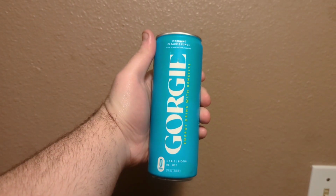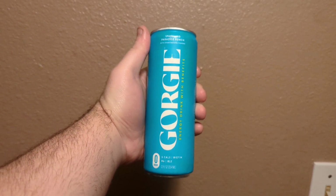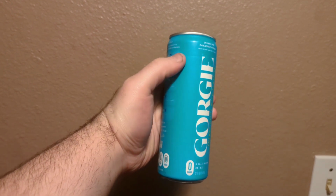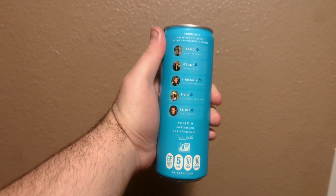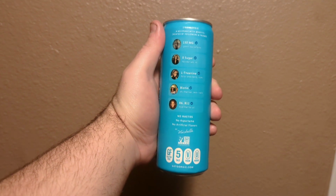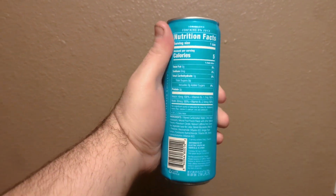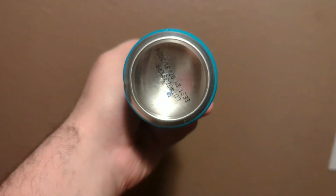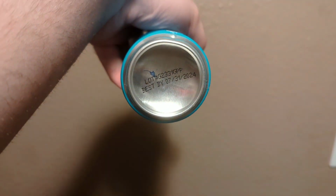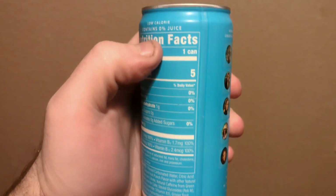Now I'm going to show off the can up closer quick, so hold on a minute. The Sparkling Paradise Punch Gorgie Energy Drink. Really blue can. It's a little bit darker blue on my phone, but it's more like a turquoise teal blue in real life though. But yeah, silver top, silver tab. Best By date and production code, July 31st, 2024, so it's still fresh for a while. It's a little bit dented.